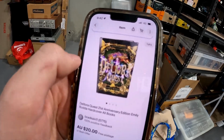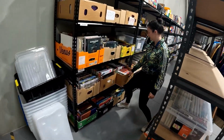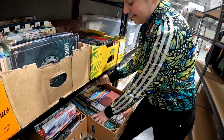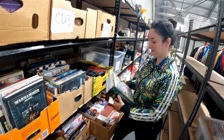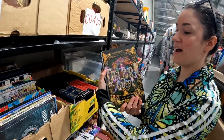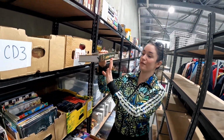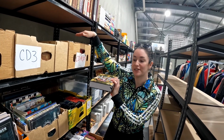Next up, a little book, Del Toro Quest, going out the door. This one is hardcover. We sold this one for 20, so not big profit on this. We paid a couple of bucks, so after shipping everything, we're probably going to make 5 to 10. I did try to stack all the books on the shelf spines out, but then they had to be 2 or 3 deep.